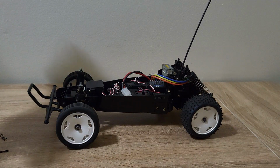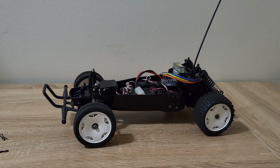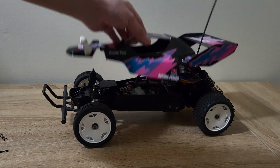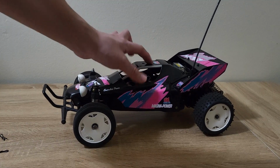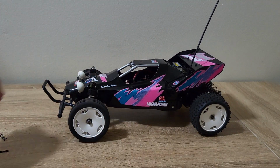But essentially, the buggy itself is pretty expendable. Essentially, the only thing you're really going to have to protect is this body, because they're not making any more copies of this body.